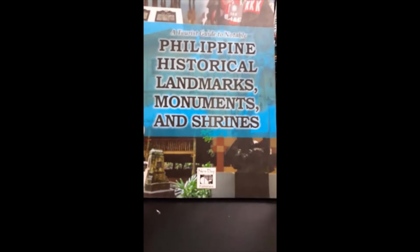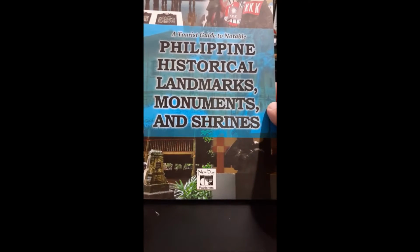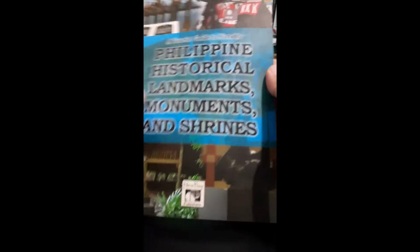A tourist guide to notable Philippine historical landmarks, monuments, and shrines. I have already said multiple times that I like history, so this will be very useful to me. This is about historical landmarks, monuments, and shrines. So let's see the table of contents. So different provinces. Laguna, my province. Good.